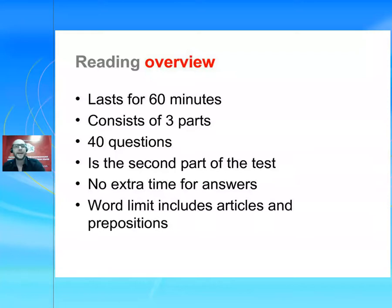If you're taking academic, then the text will be of a more academic nature. But if you're taking the general, then the texts can come from anywhere. They could be advertisements, they could be pieces from newspaper, they could be texts written in different kind of styles, maybe some formal, maybe some less formal. Wide reading, so reading a range of things, is always beneficial.